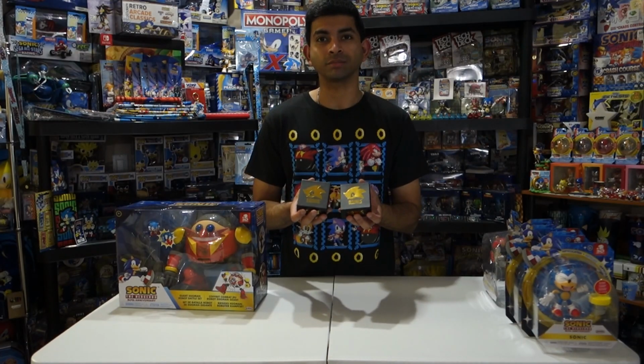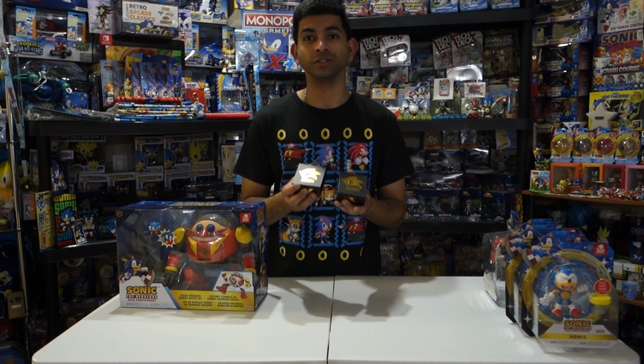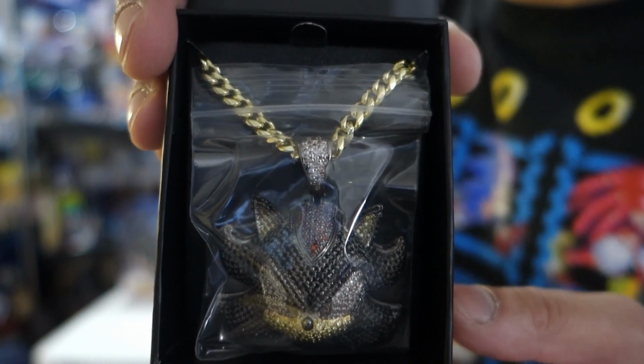Alright, so the last two items I have here are from King Ice. These are the other two chains that I didn't show off in June's collection update. They are the Shadow and Knuckles chains. Alright, so here is the Shadow chain. It looks really, really nice up close.